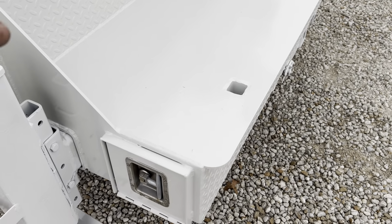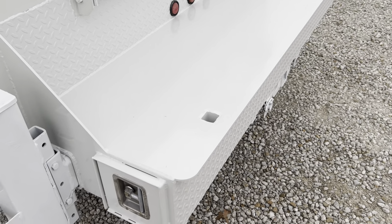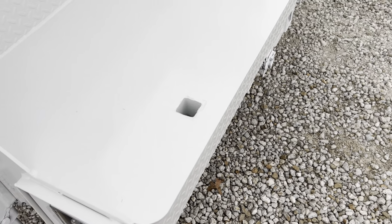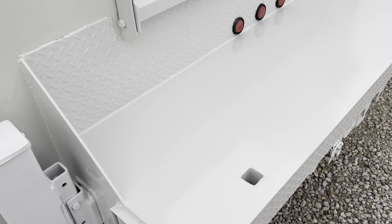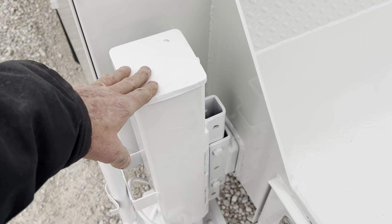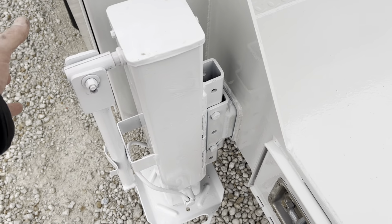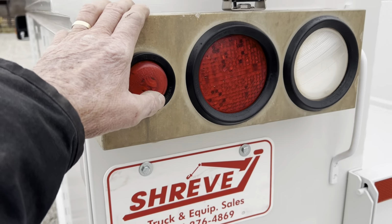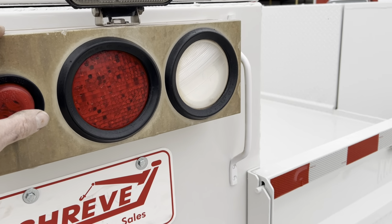Now you look over here, what's really nice too, this has a real heavy duty bumper workstation. That's 1/4-inch plate. I mean, you can do some pounding on that thing. Over here's got your jacks. They'll go up and down. They got the crank on them. I don't think they've ever been used. Stainless steel boxes for your tail lights.